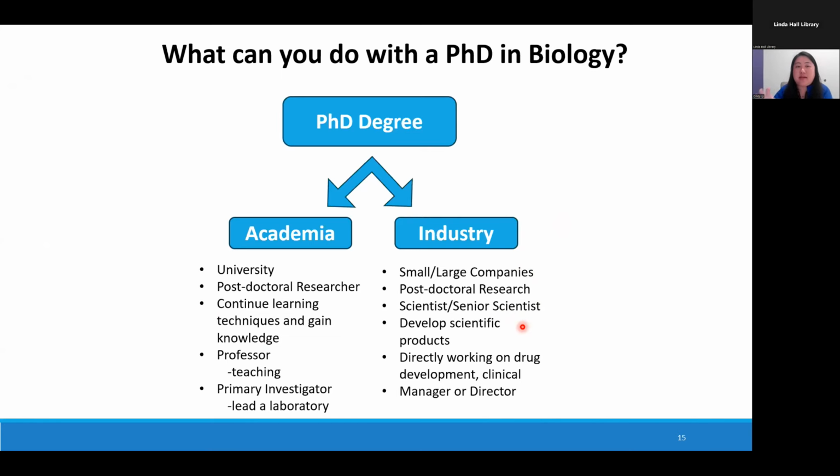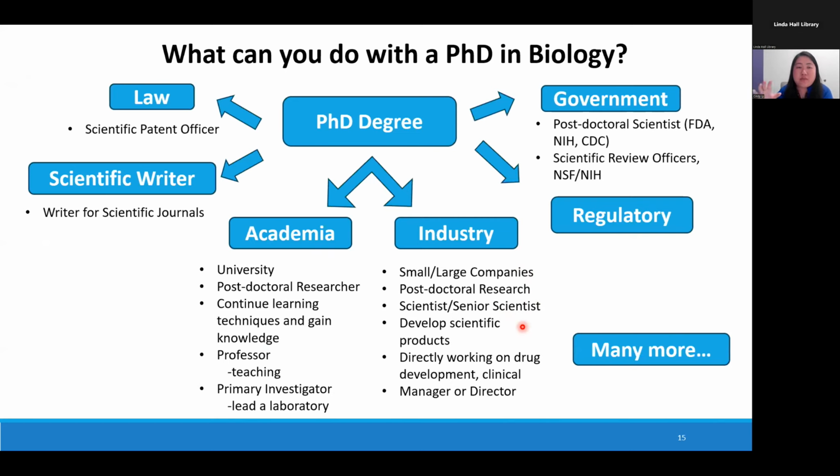But I want to say that there are so many other potential paths with a PhD. And I've just labeled here some examples. You can be a scientific patent officer. You can be a writer for scientific journals. You can work for the government, scientific review officers. You can do regulatory. And there are so many more out there.